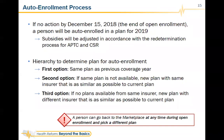If this option is not available either, so let's say the issuer has left the market entirely or is not selling plans in the person's service area any longer, then Healthcare.gov is going to use a third option, a new plan with a different insurer that is as similar as possible to the current plan. So be sure to remind consumers here that they can come back to Healthcare.gov at any time during open enrollment to pick a different plan.